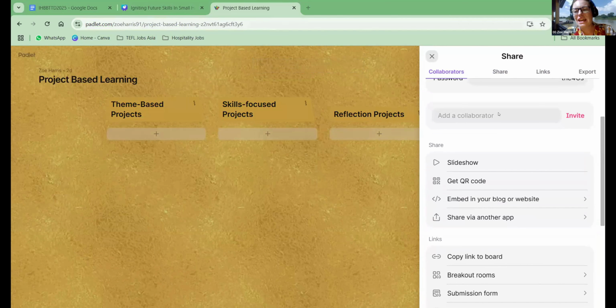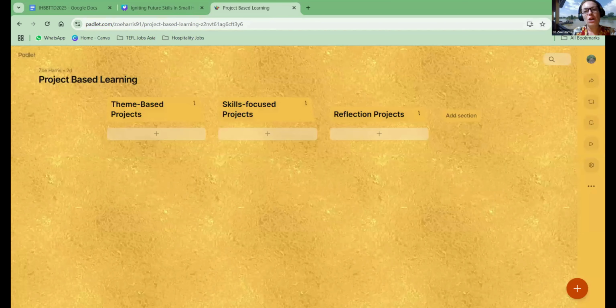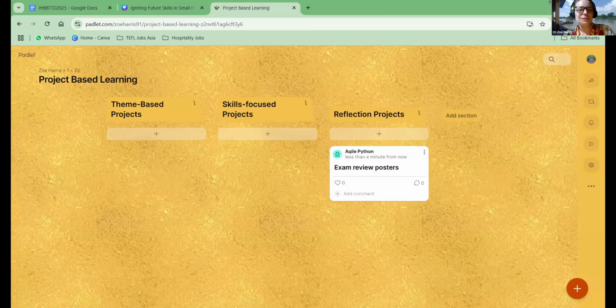If you could add your own ideas to the Padlet, perhaps you have some projects that you have done in your own classes that you think would be a good idea for others to use in their classes as well. Or perhaps the ideas I shared in this workshop have given you ideas also based on your own learners.